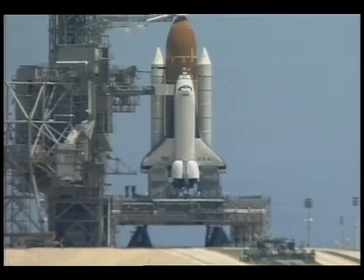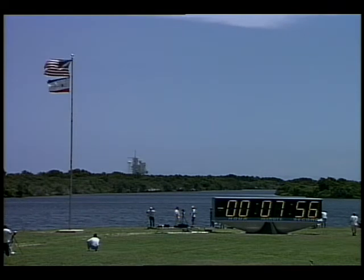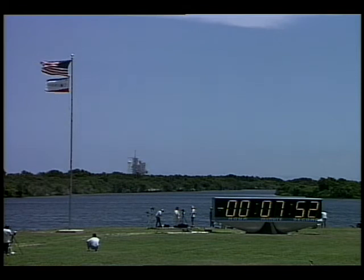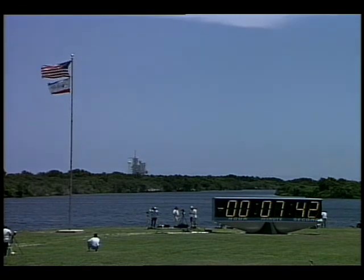T minus 8 minutes and counting. PLT, OTC. OTC, PLT, that is complete. Okay, I copy. NTD, Houston flight. Go flight. At this time I'd like to give a go for the RTLS weather, both the observed and forecast conditions, and we're go for launch. I copy, thank you. Launch director.